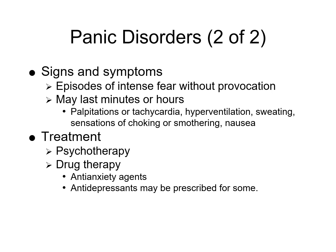Repeated episodes of intense fear without provocation can last for minutes or hours. Palpitations or tachycardia, hyperventilation, sweating, sensations of choking or smothering, and nausea typically accompany the feeling of terror here. These patients anticipate attacks and can develop a fear of open spaces, known as agoraphobia, or fear of being in a place where no help is available, and may refuse to leave their home as a result. Treatment would be psychotherapy, drug therapy, anti-anxiety agents, and antidepressants.